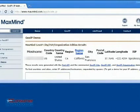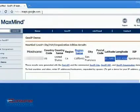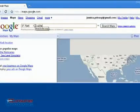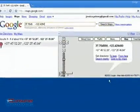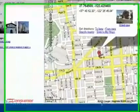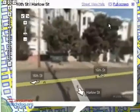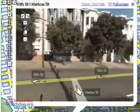I'm going to copy that, and I'm going to head on over to Google Maps, and I'm going to paste that longitude and latitude, click the Submit button, and sure enough, my IP address puts me in the Mission District of San Francisco, California, surprisingly close to where I actually live. I don't actually live at 16th and Harlow Street. However, I know exactly where that is, and I can walk to it from here.